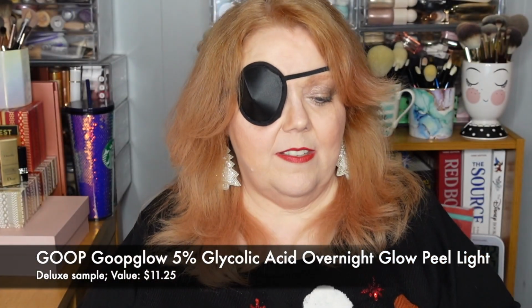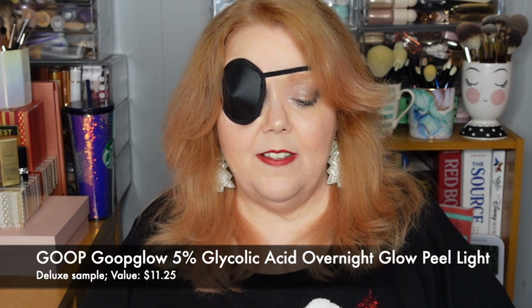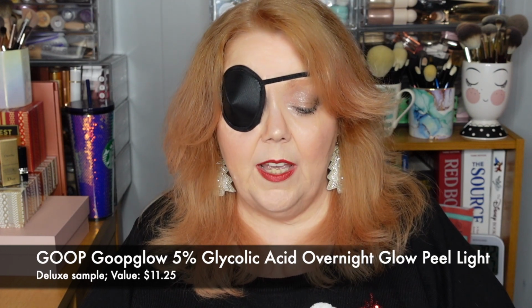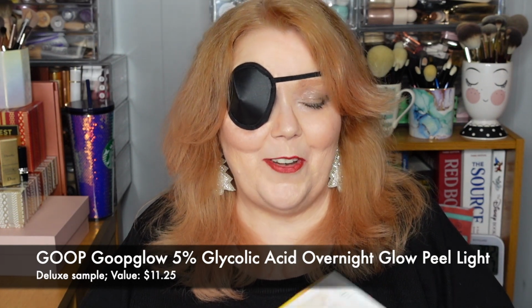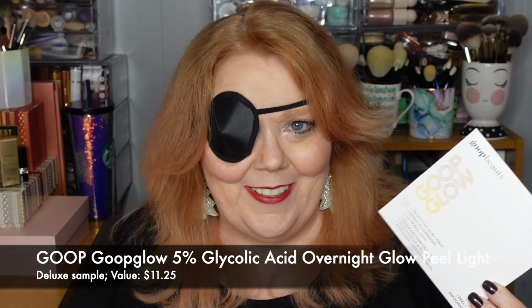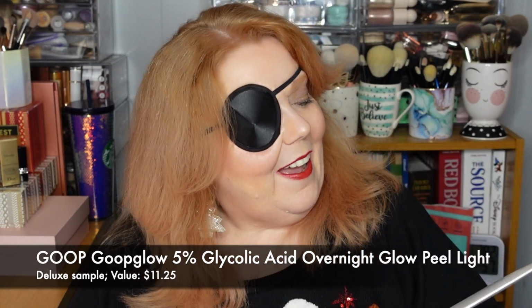Now this is, you apply a pre-soaked pad evenly over the face, neck, chest, and shoulders, leave on overnight, and rinse off in the morning. It says, note, some tingling or itching may occur for up to 5 minutes after application. That's usually a hint and a half for me to take it off. That's just me. But apparently that's what's supposed to happen.